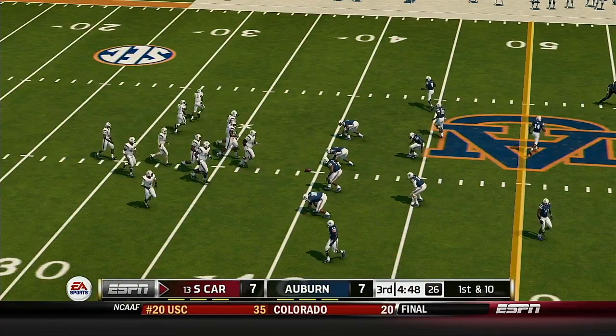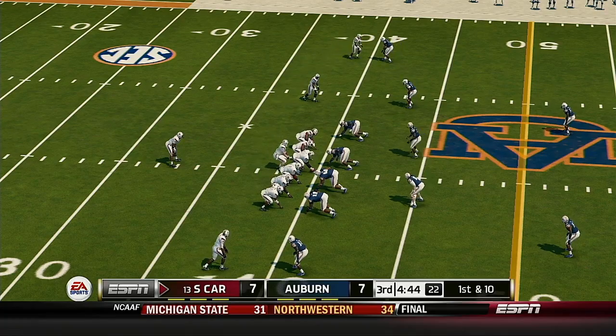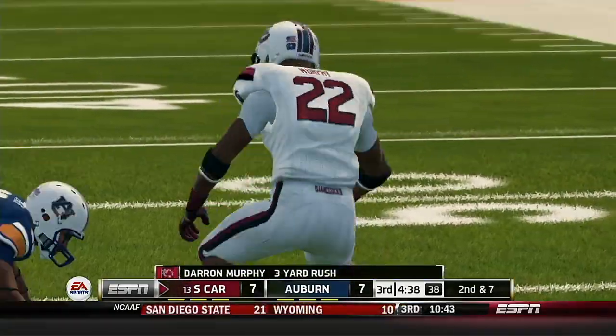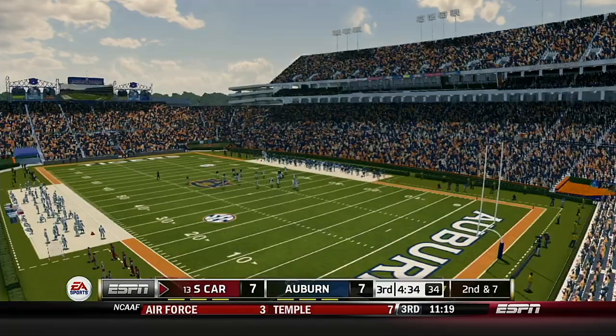First and 10. Ball on the 39. And he carries the ball for a nice gain. That's good for a gain of 4 yards. That'll make it second and 7.